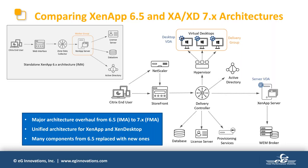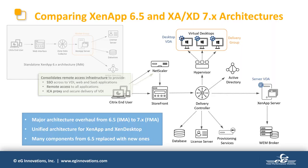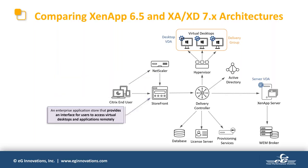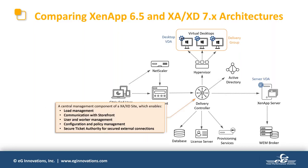Now, let's talk about what's changed in here. NetScaler has become a lot more important now. It has been important before, but it's become a lot more important. It's become the single source of remote access to all applications. It becomes an ICA proxy, secure delivery for VDI. And now we've got Storefront. It provides an interface for users to access virtual desktops and applications remotely. Now we've got Delivery Controller, which is like the hub of the entire system now. It does your load management, communication with the storefront, configuration, policy management, user and worker management, a lot of different stuff.